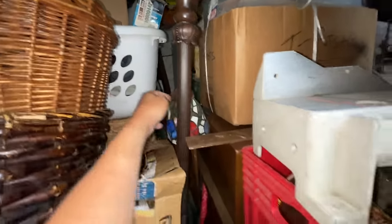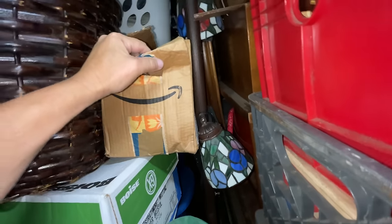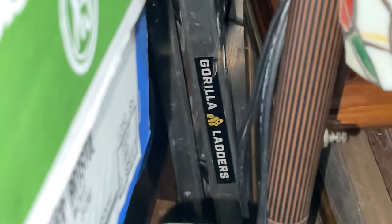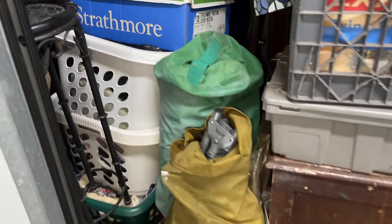But, yeah, kind of like this right here, this lamp. See, it's got some stained glass, but it looks like maybe there should be a piece up here, too. I don't know. It doesn't look like an antique. I was hoping maybe that's a sign of some antiques, but probably not. There's a gorilla ladder in there. See that? Gorilla ladders. Gorilla makes some good products. We've had gorilla racks before. I've got a little gorilla step ladder that I use in my garage. A locker find, of course.